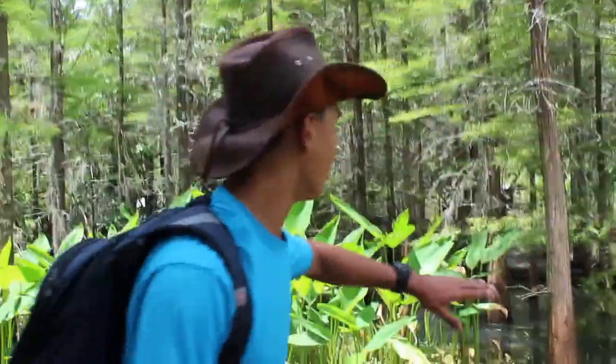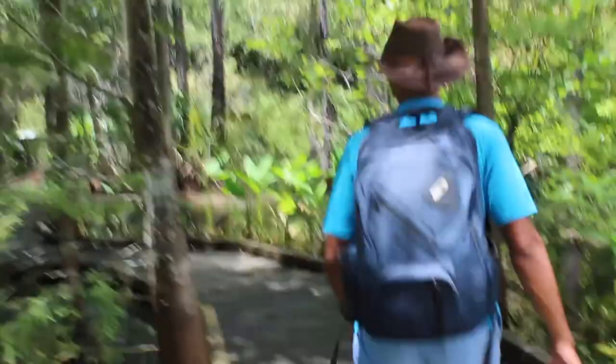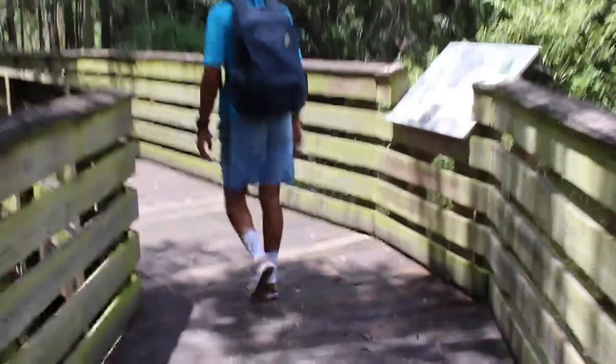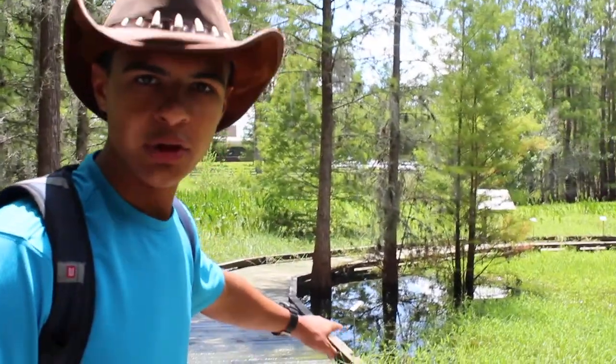Okay, it appears that we've come up on high water. So move very carefully. Just how high the water level is at this location. We need to get over there, but in order to do that, we're going to have to travel across this. Are you ready? Come with me.